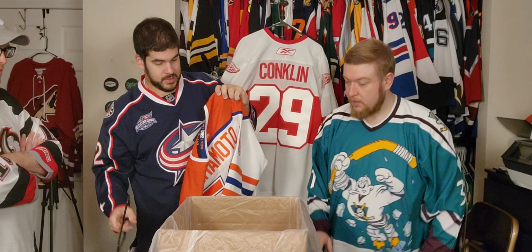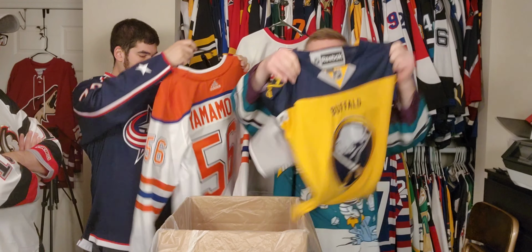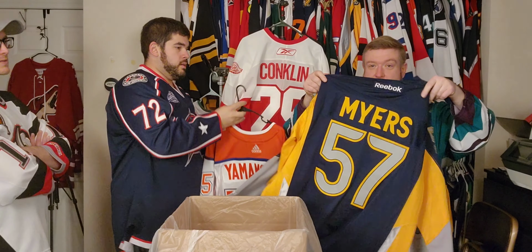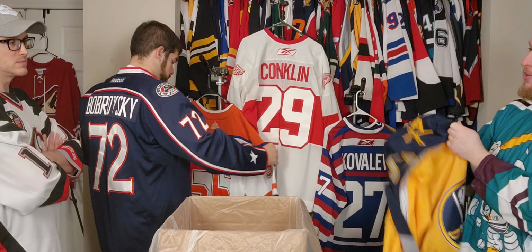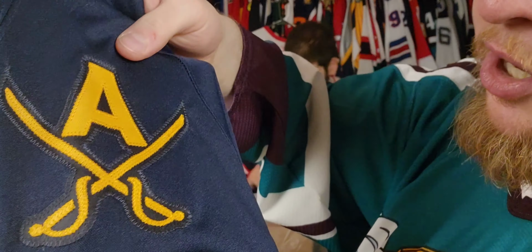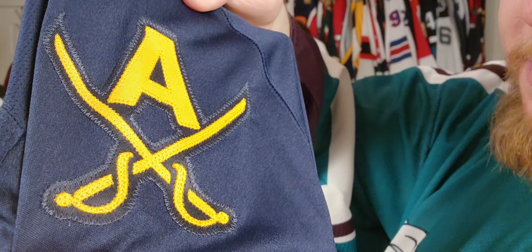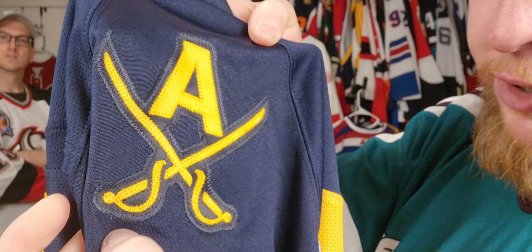Now the next one, John, you didn't have customized. No. But there's an addition made to this one. Reebok had this already done. What I needed was something extra special. Yep. I love interesting captaincy patches. So this is the alternate captain patch, assistant captain patch, depends on the team, for the Buffalo Sabres for the Turd Burger.